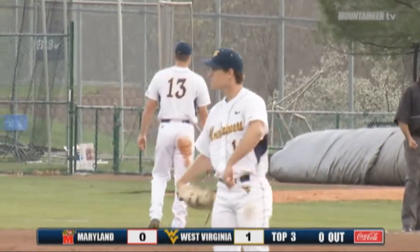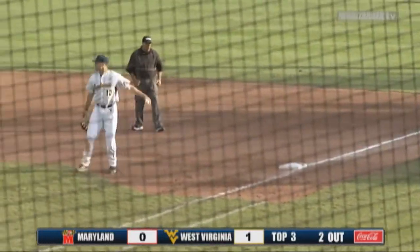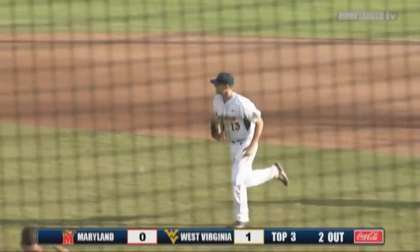You called it, Ernie. Hit for WVU, squaring the bunt on the third baseline. Good bunt, Constantini bare hands, throws. In time, what a play by Michael Constantini at third.